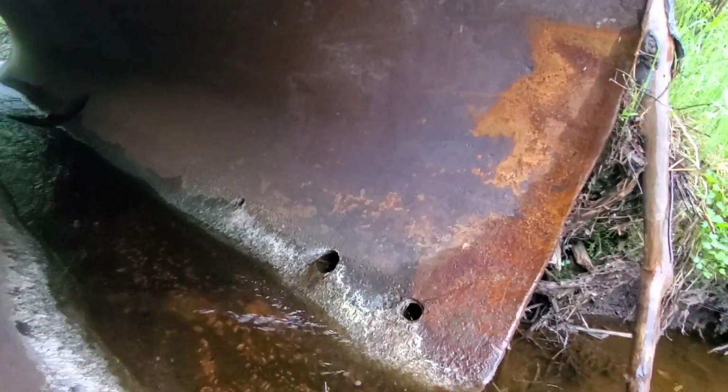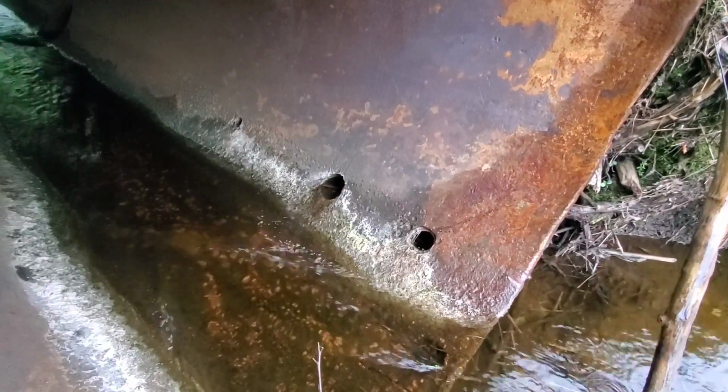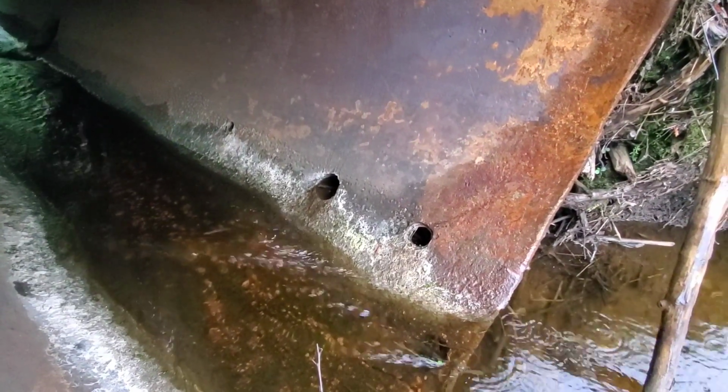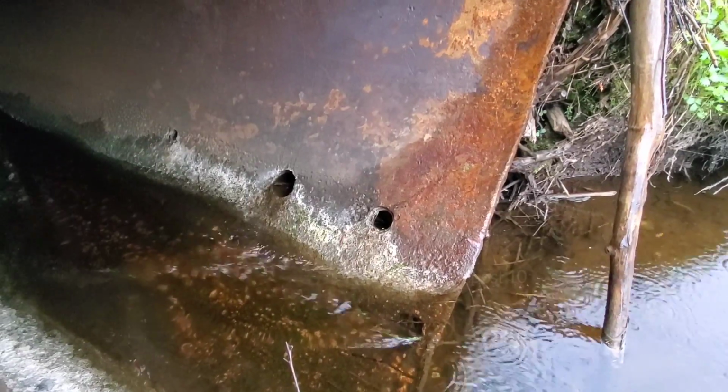Oh, this is an interesting one. You got holes here. This thing definitely used to be something else. Could have been a water main. Some people have told me it looks like it could have been part of an old steam train. No, it does not. Definitely not that. But you see there's holes here. Right here, there was a hole. And you see they sealed it shut to make a culvert out of it.